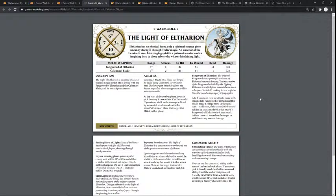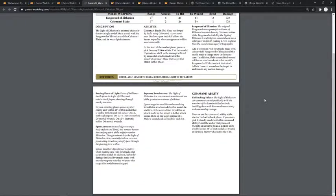Alright. Selenari Blade. At the start of the combat phase, you can pick one enemy hero within 3 inches of this model. If you do so, add 1 to the damage inflicted by successful attacks made with this model's Selenari Blade that target that hero in that phase. Probably not going to do much damage, though, with that. At the lower rend, the fewer attacks, obviously.